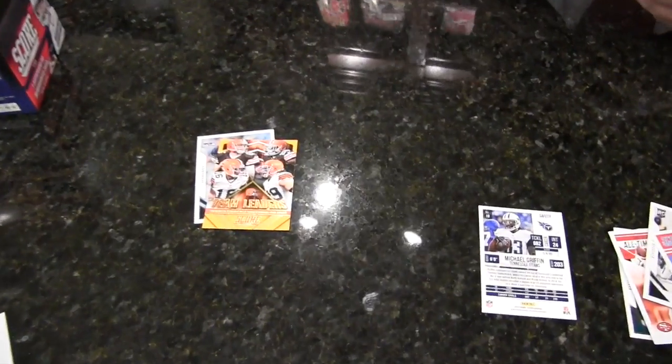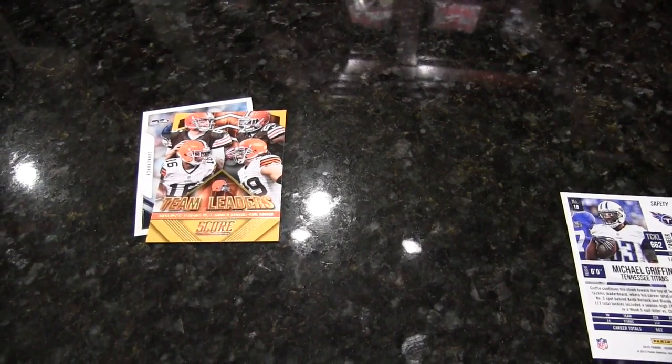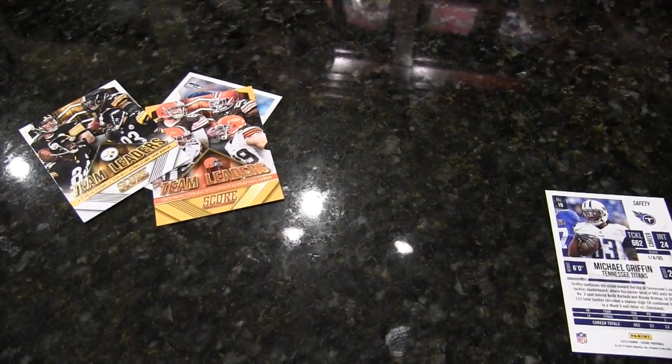Here's a Browns team leaders minus Johnny Football. It's actually Brian Hoyer on there. Is Ozzie Newsome on that one? I don't think he is. Man. And their bitter rival, the Steelers.